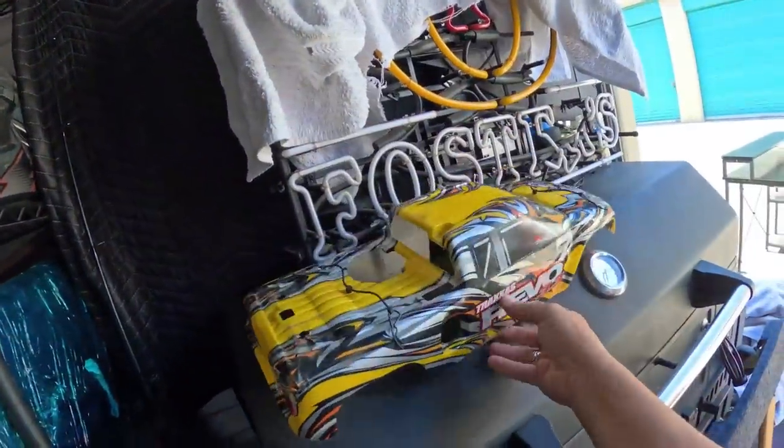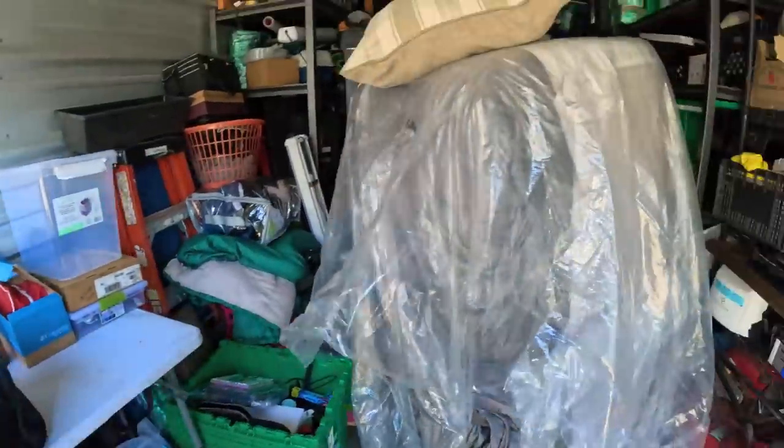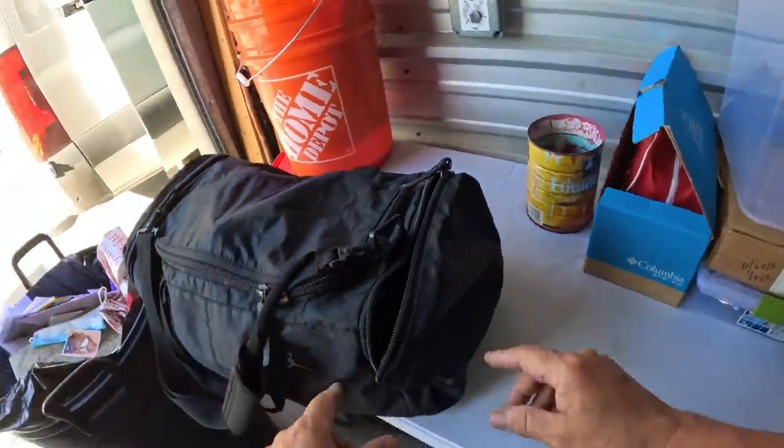Okay. Yep. That's a shelf for an RC car. Hopefully we find those RC cars in here. I'm really hoping that we find some video games too. I don't know why, but I'm getting the vibe that this guy... Yeah, I've not found any video games, but I just have a feeling. This is nice right here.